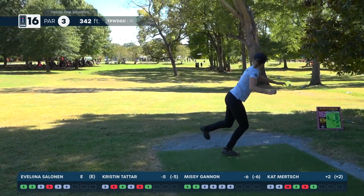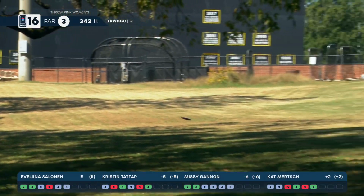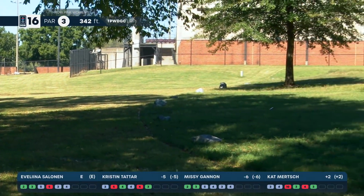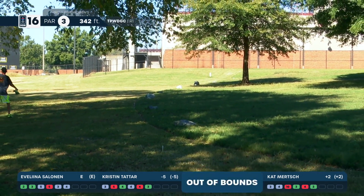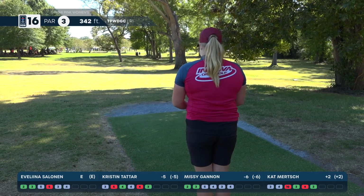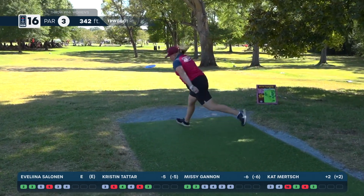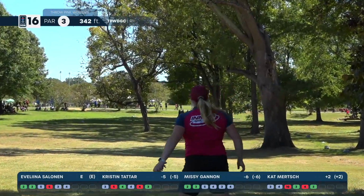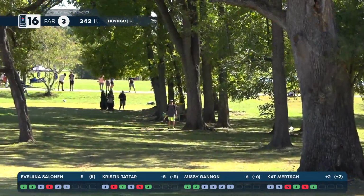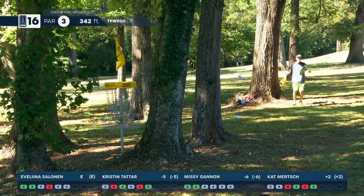Here's Missy, asking it to flip and sit. It's drifting left and does find that hazard. That's the tricky part, because you have a lot of players that can reach the basket, but if you're not getting enough flip on it, you will find the hazard on the left. And that pushes to the backside.